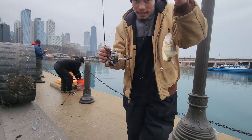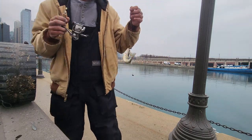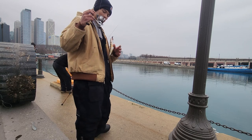Folks, we're doing it. Navy Pier on worms and minnows. Catch them.